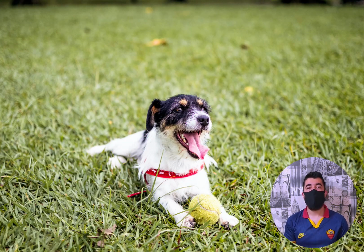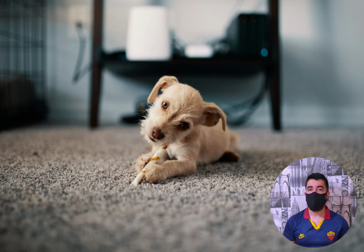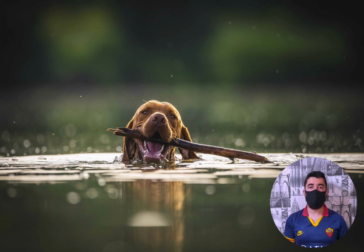Interactive feeding toys can be a great way to keep your dog entertained and prevent boredom chewing. These toys dispense food or treats when your dog plays with them, providing mental stimulation and exercise. Be patient and consistent. Modifying your dog's chewing habits takes time and effort. Be patient and consistent in your training, and don't give up if you don't see immediate results. With time and effort, your dog can learn to chew on appropriate items and develop better habits.